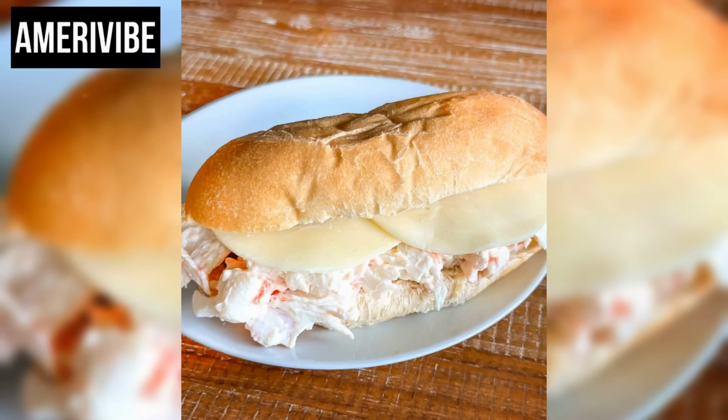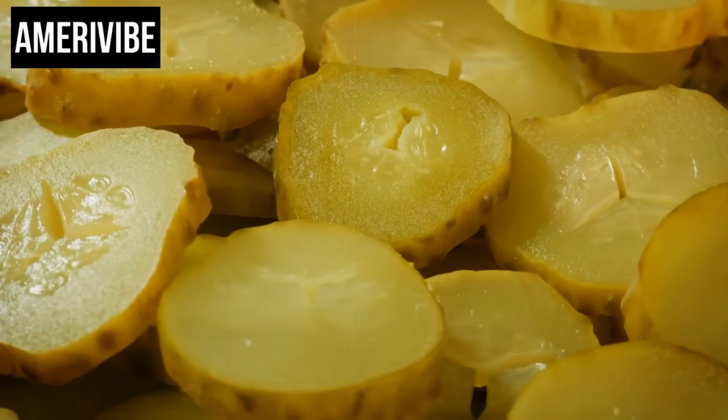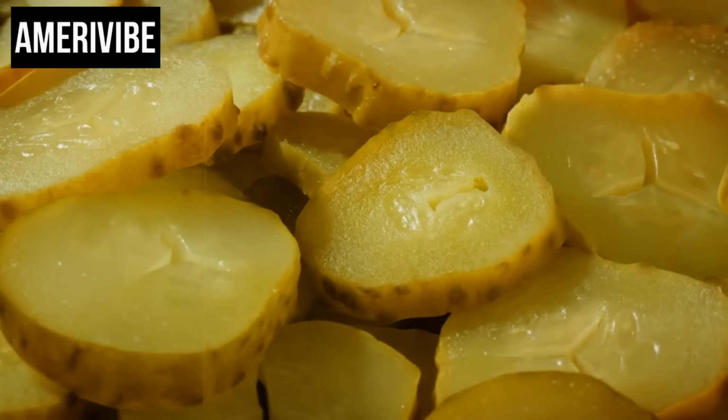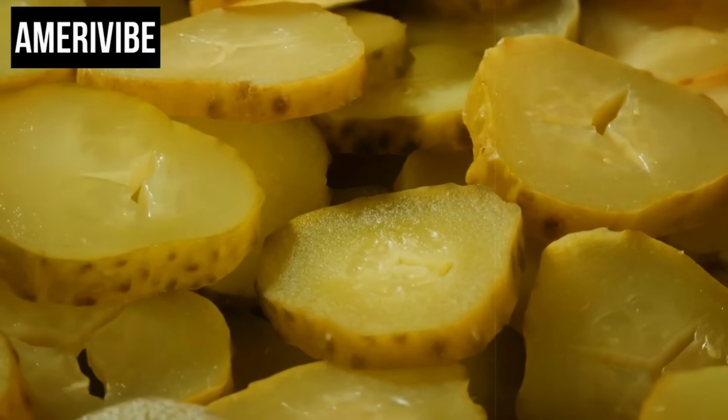This sandwich reflects a time when straightforward, uncomplicated meals were common in American kitchens. Its appeal lies in the contrast between the creamy, salty cheese and the sharp, zesty pickles, making it a go-to for those who enjoy a mix of textures and flavors in their sandwiches. While it may seem modest compared to more elaborate options, the pickle and cheese on white bread sandwich remains a beloved classic for its nostalgic and comforting qualities.